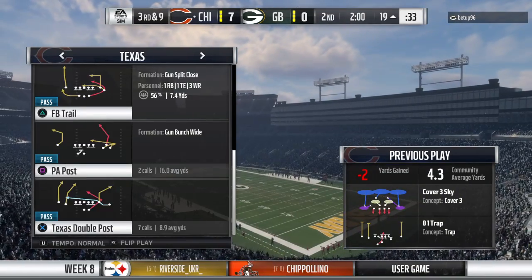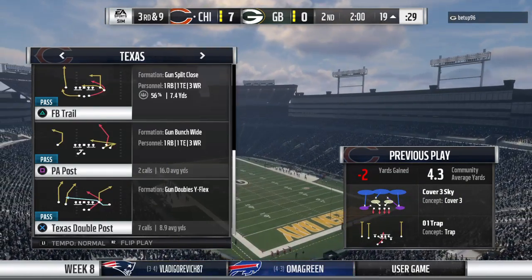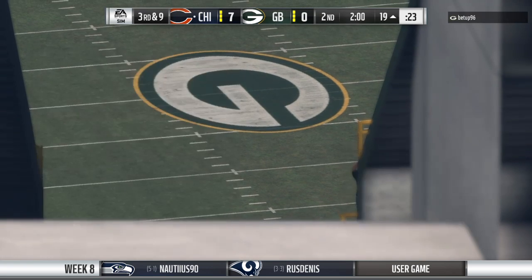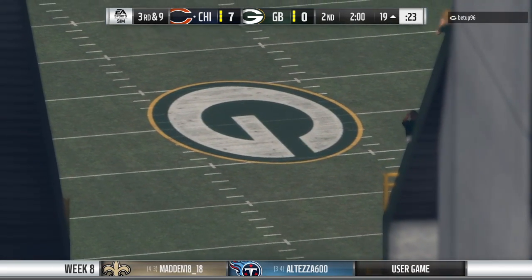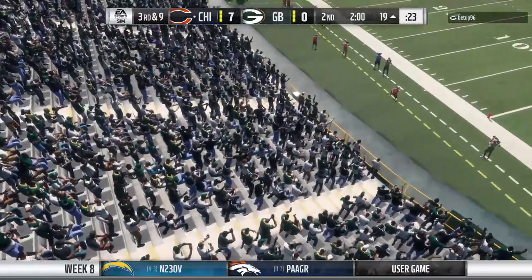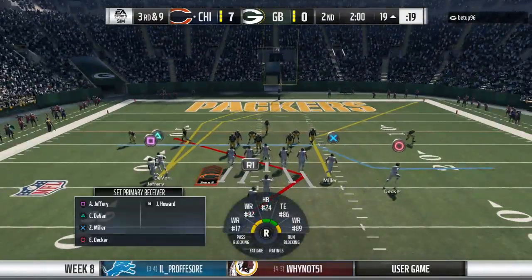Two minutes to play here in the first half. We're back to Lambeau following these words. Now play number 7 of this drive, but it's a tough 3rd and 9.